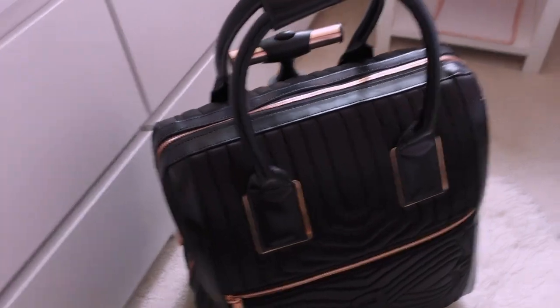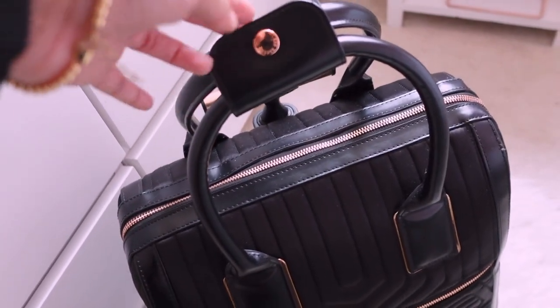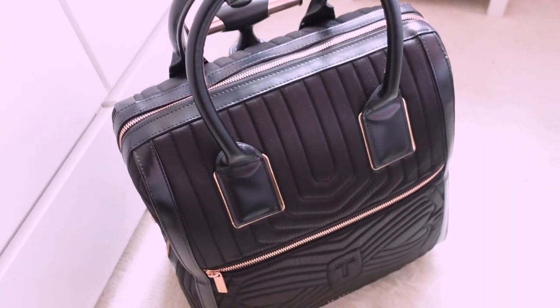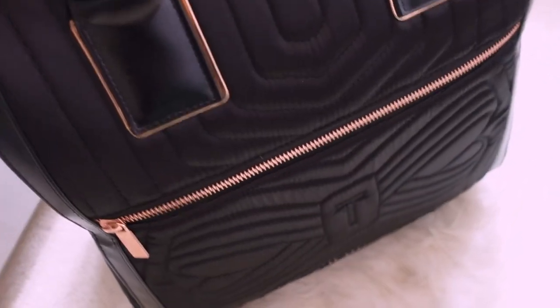This is my travel bag. It's a Ted Baker travel bag. It's a really lovely weekend bag. They don't do this exact design anymore because I've had it a couple of years, but they do travel bags in different designs. And yeah, it's really, really nice.